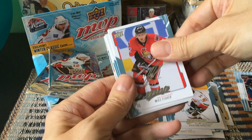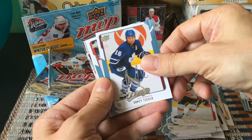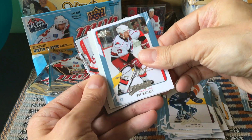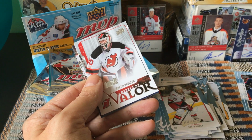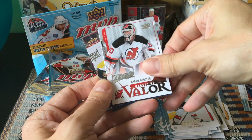Mike Fisher had a nice career. Craig Rivet, who was on the Habs. Darcy Tucker, who was also on the Habs. He started his career before heading off. And then, boom. So, Marked by Valor, that's another one of the insert sets.